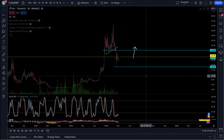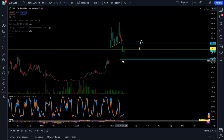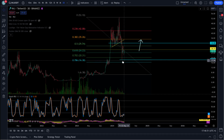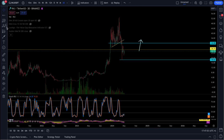Look at Injective. We're on a 3-day chart here. I left this exactly where we left the last video. We called for a bottom in here, and it has definitely held up. If we take a Fibonacci and pull it up here, right between the 702 and 786, a bottom is in. There's a couple other things I want to show you here that are big that you definitely want to pay attention to.